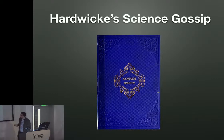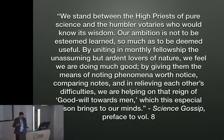Okay. So, what is Science Gossip trying to do? Well, their real main aim is the circulation of knowledge, that the periodical is a way to circulate knowledge. And this is from one of their prefaces, which is really a goldmine for historians, because it's editors talking about what they want their periodical to do. And they say, we stand between the high priests of pure science and the humbler votaries who would know its wisdom, the amateurs. Our ambition is not to be esteemed learned, not a learned society, so much as to be deemed useful. A really essential term here, useful versus learned.